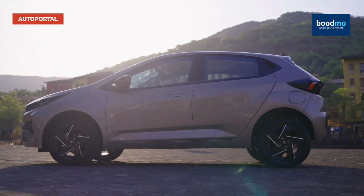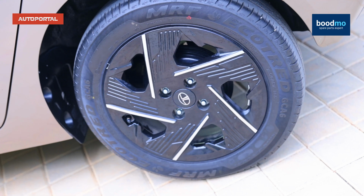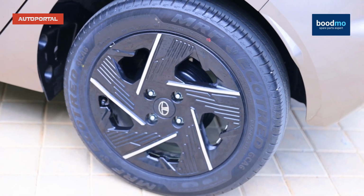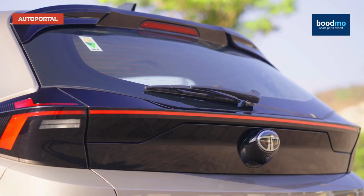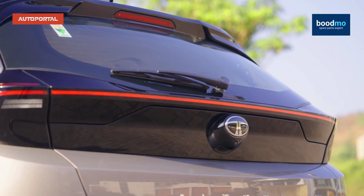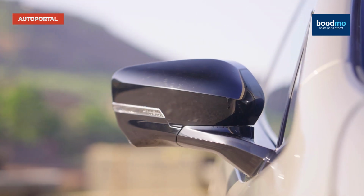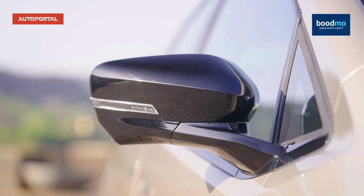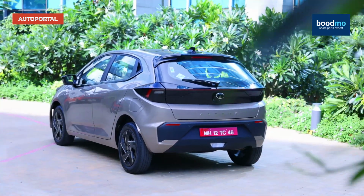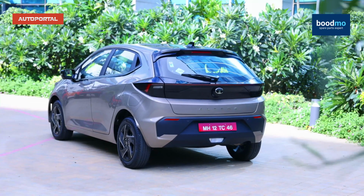The side profile is similar to the earlier car, but you get flush door handles now, and you also get 16-inch wheels which look pretty cool on the Altroz. Overall, it's a nice and balanced look. At the back, you get completely blackened out effect for the tail lamps, along with a connected beam of light, which is now the international trend. Overall, the Altroz looks fresh, modern, appealing, and sophisticated as well. In my book, it is probably the best looking hatchback in the market right now at this price point.